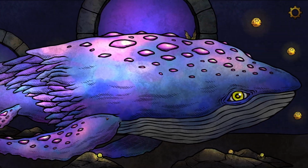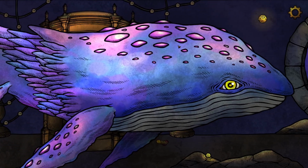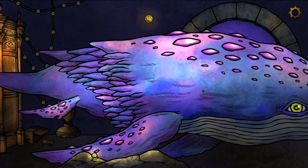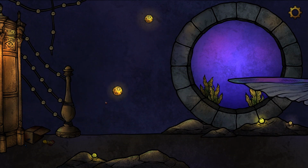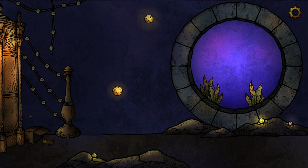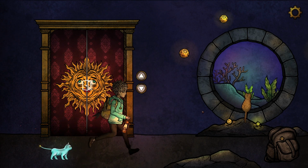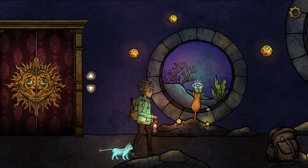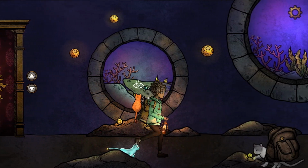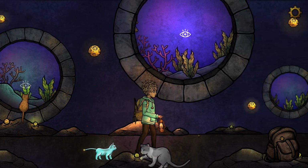Wow. That is so cool. That's so pretty. Wow. That was so nice. I love that. It was better than the mushroom butt cheek, dude. So that was great. That does not look great, though. What? Oh, the putty cat, though. Tiny orange cat. It's kind of cute. It is cute. What do you mean, kind of cute? It is cute. That? Nah. But all these putty cats?